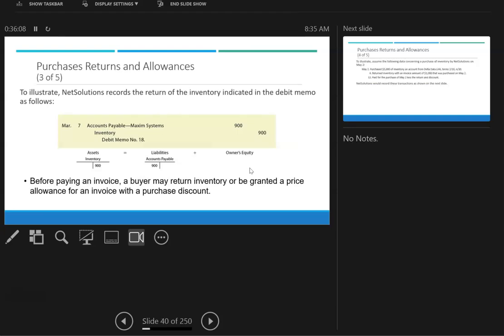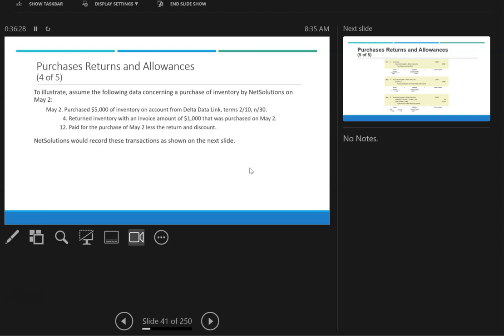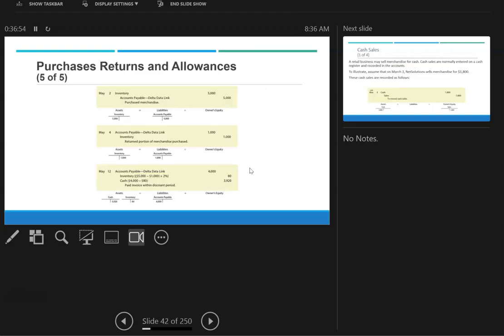This is just showing the debit memo. To illustrate, Net Solutions records the return of the inventory indicated in the memo. Before paying an invoice, a buyer may return inventory or be granted a price allowance for an invoice with the purchase discount. Let's see here, on May 2nd, we purchased $5,000 of inventory on account from Delta Data Link, terms 2/10, net 30. Then on May 4th, we returned inventory with an invoice amount. On May 12th, we paid for the purchase of May 2nd, less the returns and discount. How do we record this?